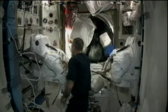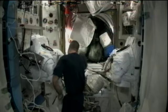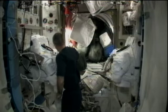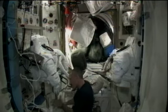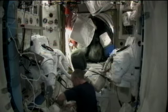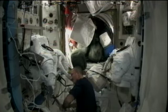For Commander Dan Burbank, a good portion of his day was spent in the Quest airlock, where he was setting up and then executing a protocol to scrub the cooling loops of two of the spacesuits, the EMUs, or extravehicular mobility units, the spacesuits that are worn for spacewalks that are conducted on the U.S. section of the space station. Those spacesuits have cooling systems in order to keep the astronauts inside them at a comfortable temperature. And during the times when the suits are not used over an extended period of time, they require some maintenance to make sure that the loops remain clear of any debris.